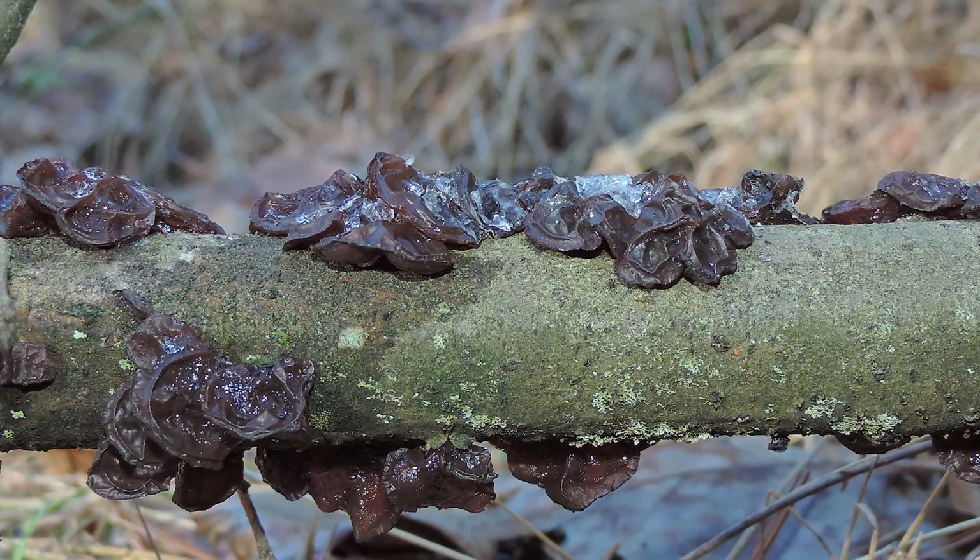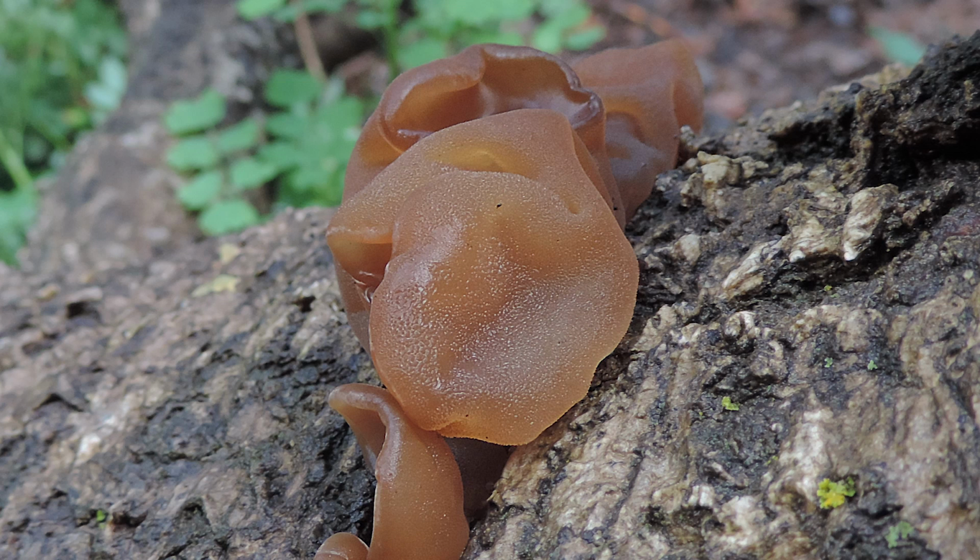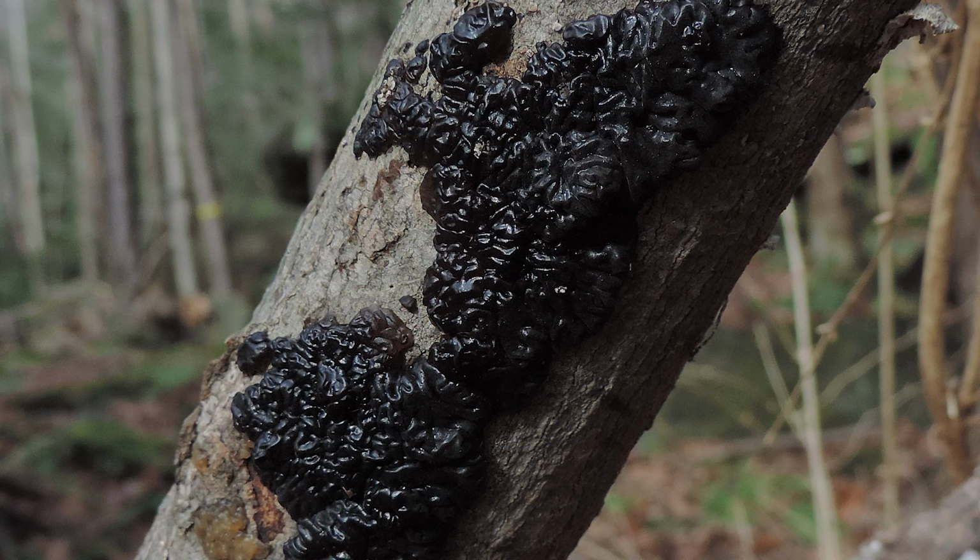The spore print of the amber jelly roll is white. Now, lookalikes to Exidia recisa include members of the Auricularia genus, which are known as the wood ear mushrooms, and they are edible and they do taste very good. However, Auricularia mushrooms are typically ear-shaped and lighter in color.